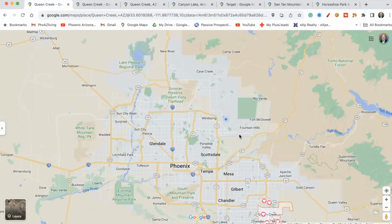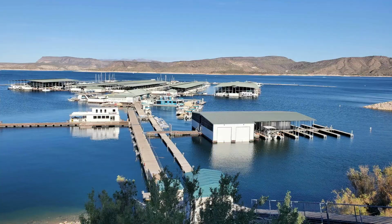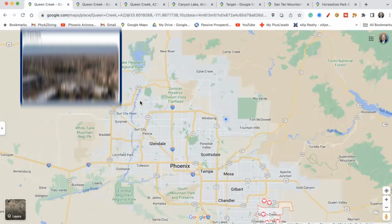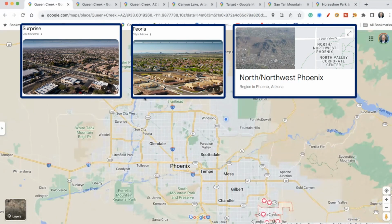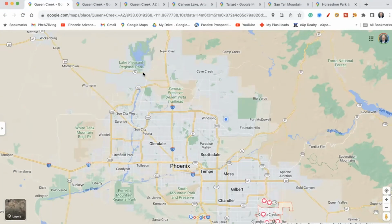Now, our lake life is different than a lot of other states because we don't have any houses on our lakes. They're not permitted. But they are all on the outskirts of town. Our biggest one is Lake Pleasant, right up here in the Northwest Valley. So if you live over in this part of Surprise, Peoria, Northwest Phoenix, Glendale, this would be the closest lake for you right there.